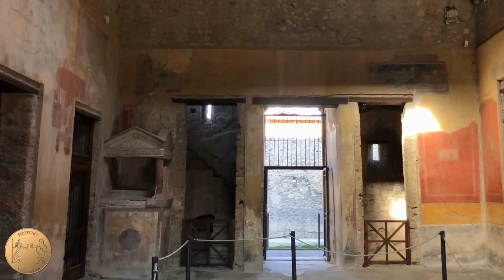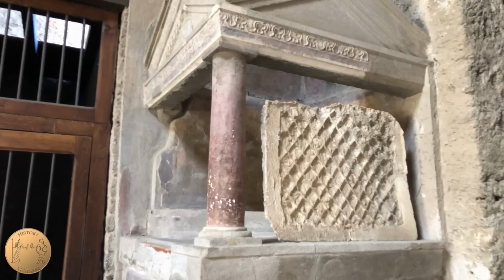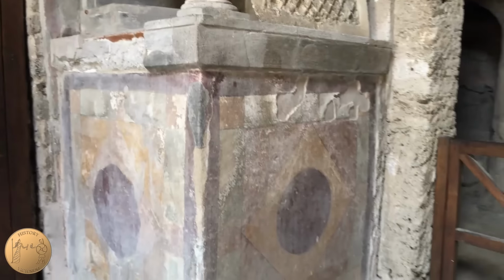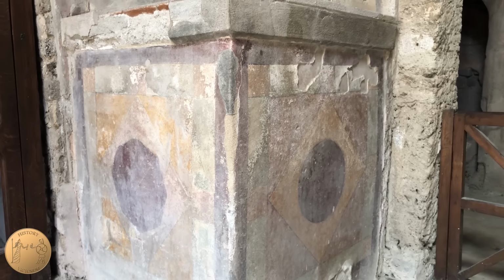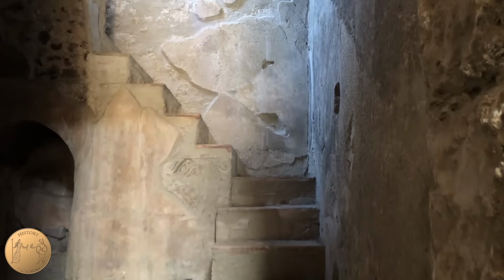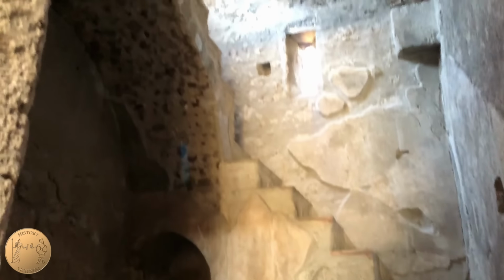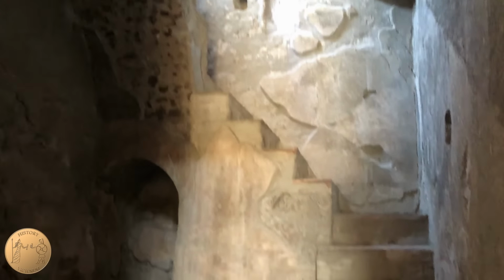Near the entrance is a well-preserved lararium, which is where the Romans would say daily prayers to their household deities. This slab here is a plaster cast made by the excavators of a wooden lattice which was once here. There was also a second story above this area which collapsed during the eruption. It is unclear which rooms existed on the upper floor, but 3 skeletons were found wearing gold jewelry.